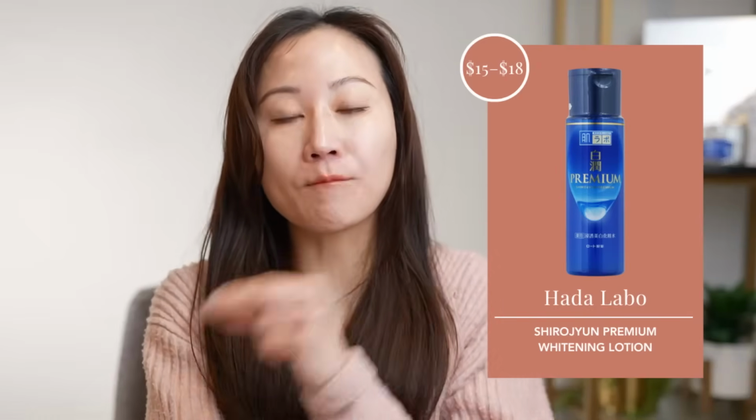For the Japanese swap, we're going with the Hado Labo Chirurgian Premium Whitening Lotion. That retails for about $15 to $18, but for 170 ml. And actually, even though it's more expensive, you're getting a larger bottle, and the dollar per ml is actually less compared to the Ordinary, believe it or not. So this is a hydrating and whitening toner that has high concentration of niacinamide.